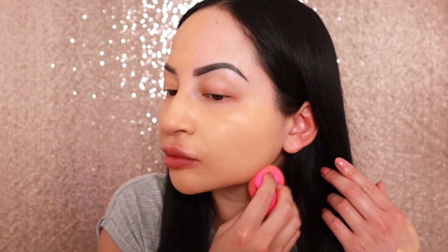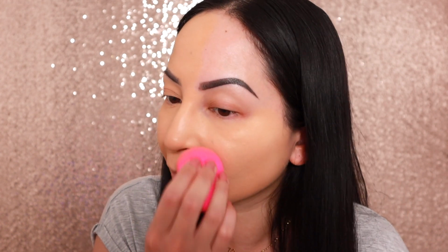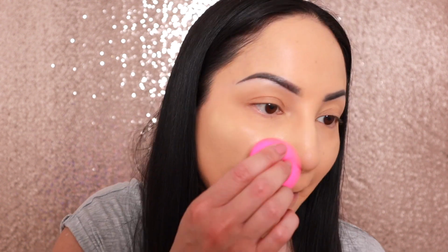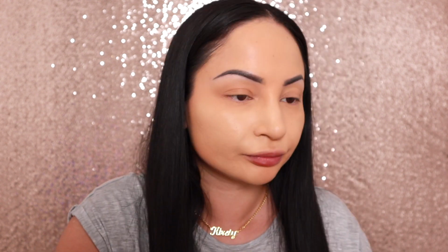Even with one layer, it's so full coverage. It just covers all of my acne scarring. It smooths away my texture. It's like magic. It's really comfortable, it's lightweight, and it just blends so easily, and it looks really smooth on my skin. It has an instant blurring effect, and it's as if I've got an Instagram filter on my skin, and that is how flawless it makes my skin.